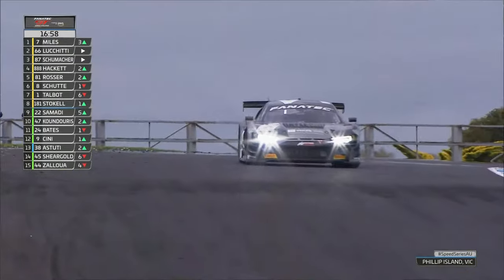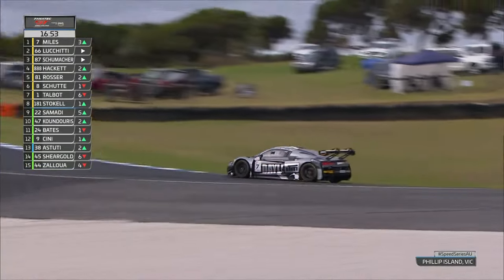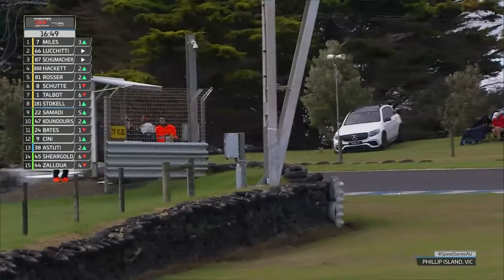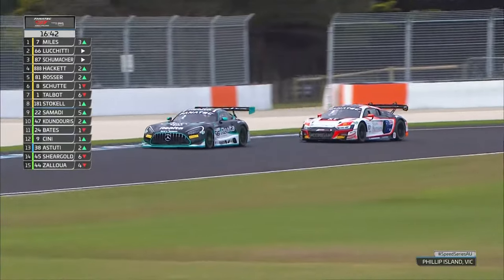Island looking magic today. It's been a little on the chillier side, but no real rain like we had yesterday. And that made things in the racing that we brought you on Saturday interesting, because it was sort of this intermittent mist at times, wasn't it? And it made life, particularly on slick tyres, enormously difficult.